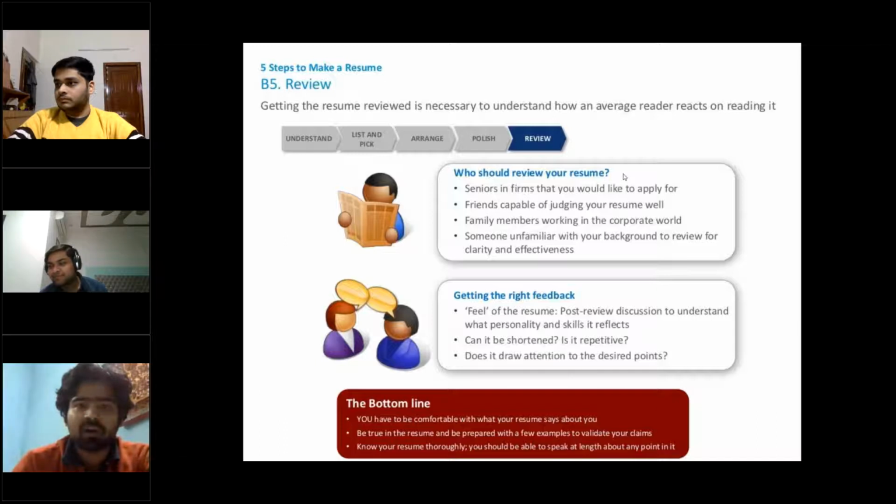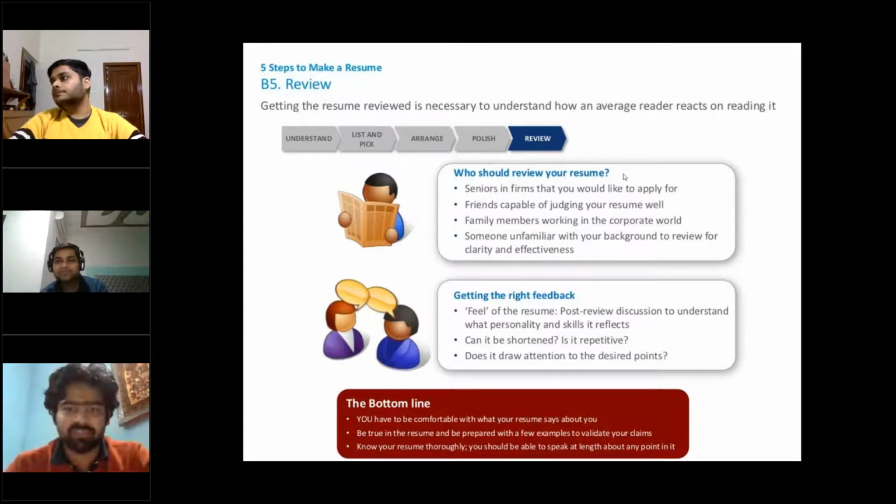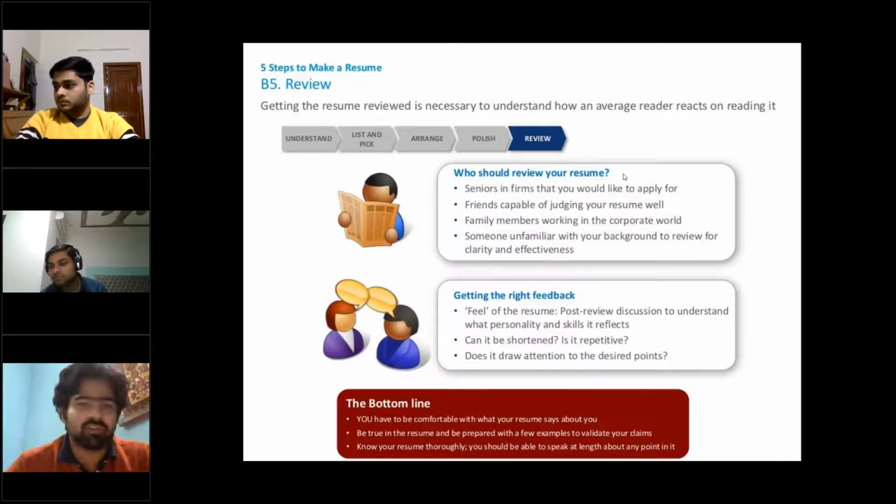Yeah. So in this last slide, I would like to emphasize the importance of getting your resume reviewed by a very credible person. These credible people can be, in general, seniors who have experience in the firms that you're applying for, some friends or peers whom you think are capable enough to judge your resume well, and if any family members can help you, but often you find that it can be biased to get help from family members. So if you have someone who can help you there, then awesome.